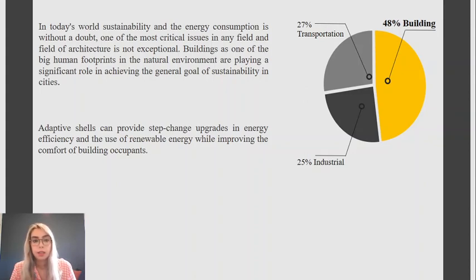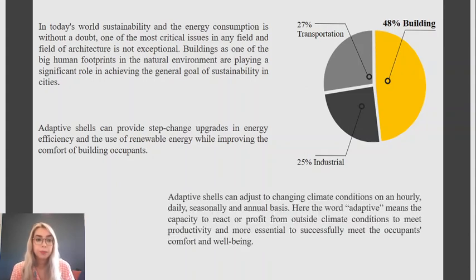So, in recent years, there have been different alternatives and solutions, one of which is adaptive shells. These shells can provide a step change upgrade in energy efficiency and use of renewable energy while improving the comfort of building occupants. Basically, adaptive shells have the ability to adjust themselves to changing climate conditions within different time spans of hourly, daily, seasonally, or annual basis. In this component, adaptive means the capacity to react or profit from the outside climate condition in order to meet productivity and, more essentially, to successfully meet the occupants' comfort and well-being.